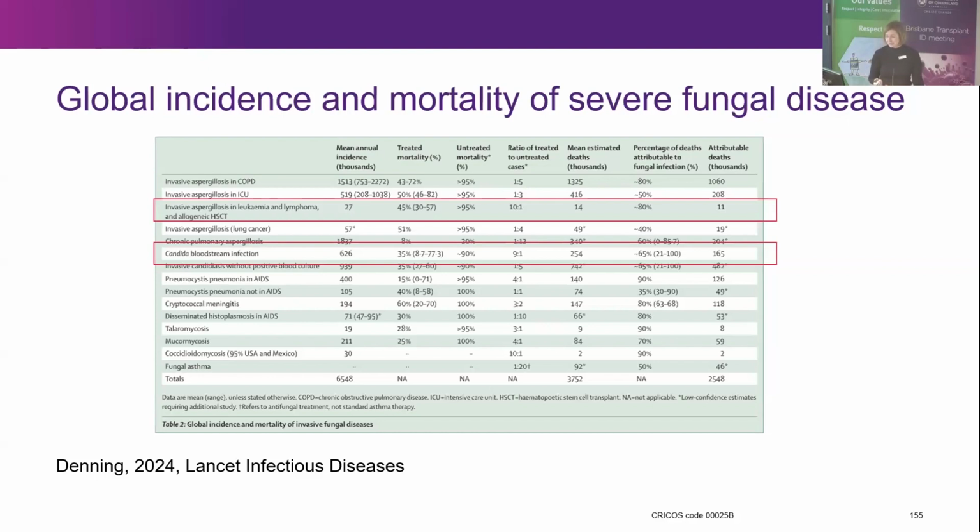And similarly, another infection that we can see in some of our patients with hematologic malignancies is Candida bloodstream infections, with a treated mortality of still 35%, a huge range there of 8.7%, which was in kids, up to 77.3%, which was in a Brazilian ICU cohort study of mortality of patients with Candida bloodstream infections. And only about 10% of those patients had a hematological malignancy. The vast majority actually had type 2 diabetes.